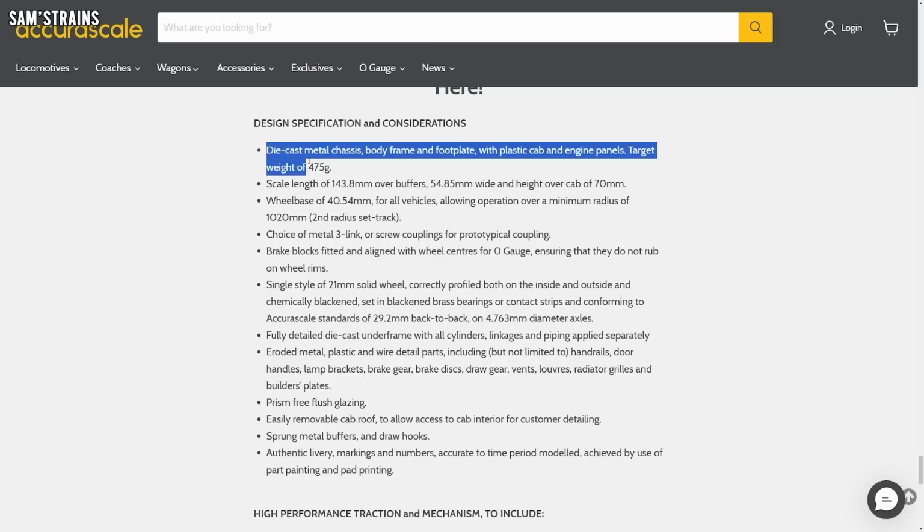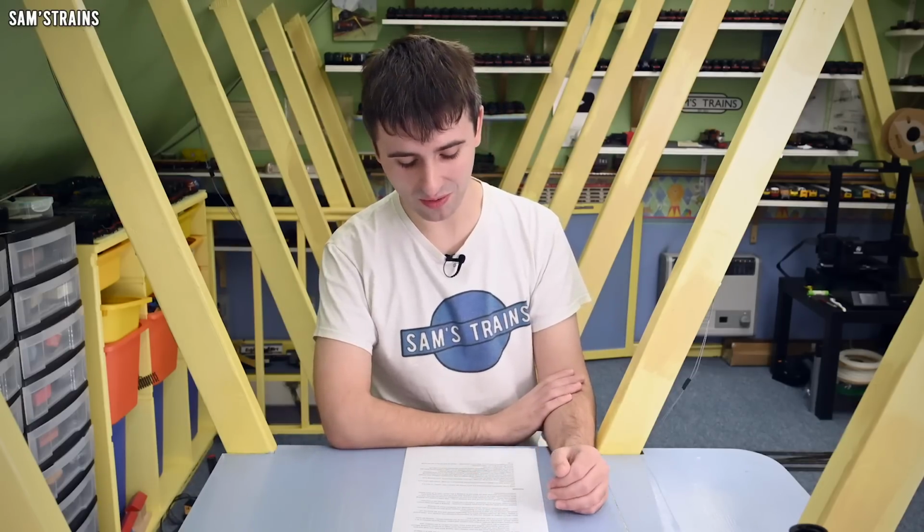Well, they say the locos will have a die-cast chassis, die-cast body frame, and also the die-cast footplate, so this is a largely metal model by the sounds of it. They say the target weight is 475 grams, and yes, that would make it pretty darn heavy. Don't forget the 88DS, it's not that big of a loco, it's only a little bigger really than the 48, so if it's nearly 500 grams, yeah, that will be a heavy-ish loco.